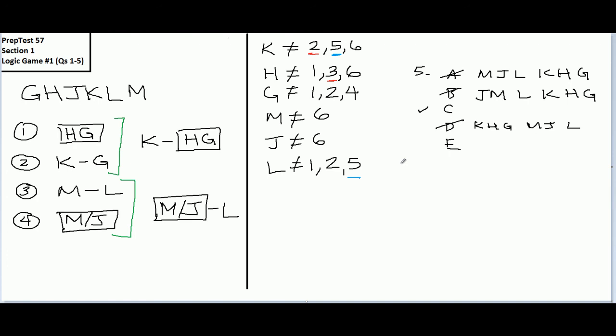How about answer choice E? Laundry has to be earlier than jogging. Well, that was never true, right? Over here we have that jogging is always before laundry, so there's no way E is possibly the answer. And so answer choice C is the correct answer, and that's the hardest question of this game.